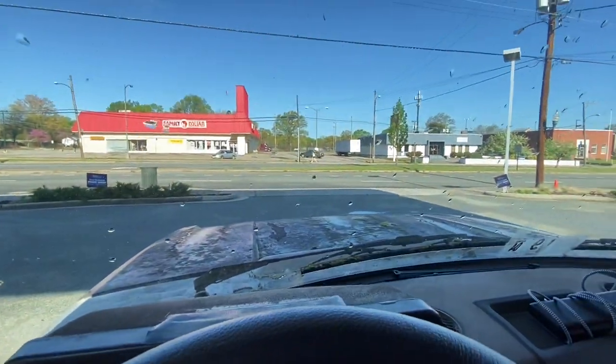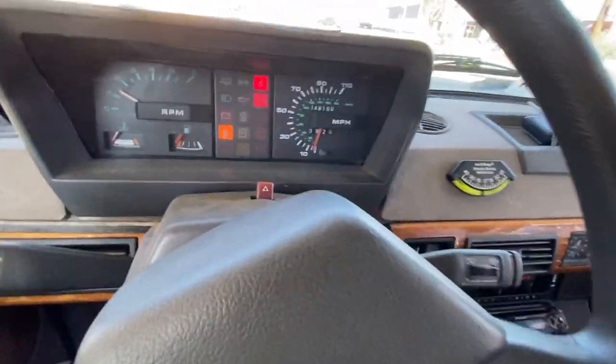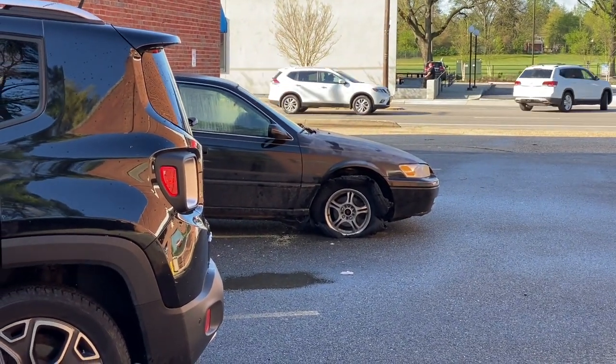All right, so we're off to meet everybody else. It's like 8 gallons, so I don't know if my fuel economy is going up or down. We'll get it tallied up once we get up that way. Well, this guy is passed out, sleeping in his car with a destroyed tire.